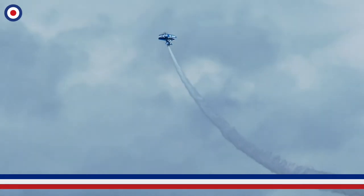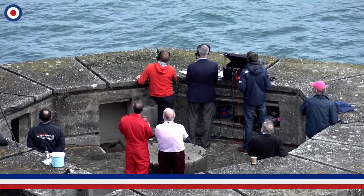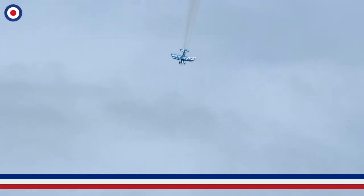There he goes, pulling up into another loop. Loop after loop, he's pulling this powerful, versatile aircraft, smoke on, billowing out of the back. And this is one of his favourite manoeuvres, this one, where he looks like he's falling back through his smoke again, tumbling out of the sky.